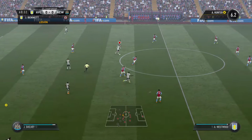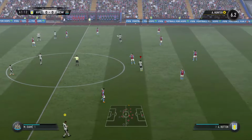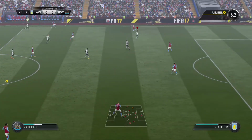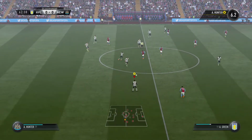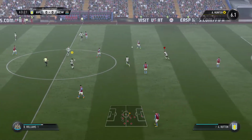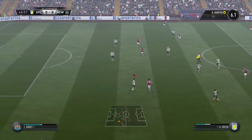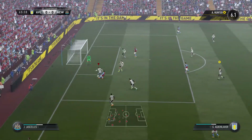And it's been an hour of very good football here. We've still got 30 more minutes to go, and I'm sure we're going to enjoy that as well. And this is going to be a throw. Alan Hutton. Gabriel Agbonlahor. Aston Villa going to make a change here. A lot of defenders between them and the goal, but they've still got the ball. Very weak challenge.